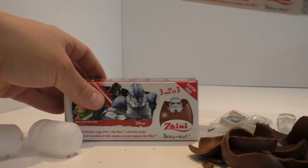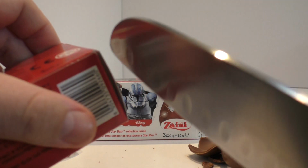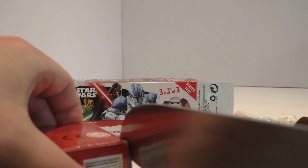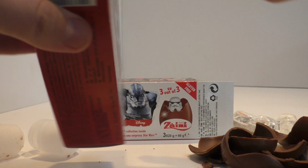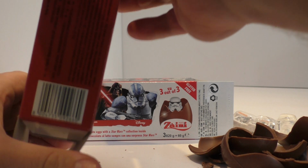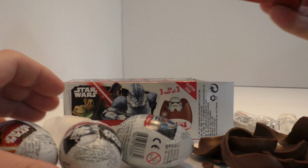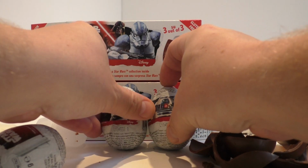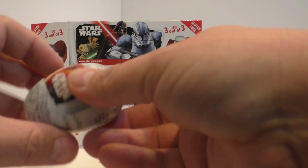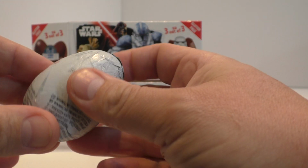Right, okay. This is box number 2. Right, same thing with the knife. Nice and gently. Yes, look at that. That's pretty good. And then up pops... Oh, ooh, there's a different one. There's a Stormtrooper this time. So there's another R2, another Kylo Ren, and a Stormtrooper. Excellent. Right, okay.